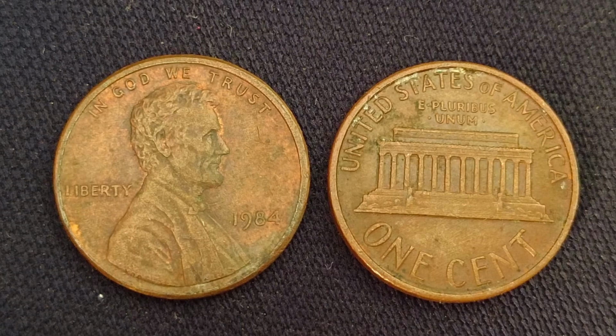Now imagine if you had a coin that not only had doubling but also featured other mistakes such as die cracks across Lincoln's bust, plating blisters that create raised bubbles on the surface, or even a misaligned die strike. Suddenly you are looking at a one-of-a-kind piece, and when rarity collides with demand, you get astronomical valuations.